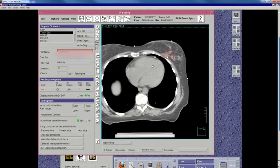Because you could have a great mean heart dose and still torch the LAD and give the patient left main disease in a decade or two, and that's kind of a Pyrrhic victory, even though your mean heart dose is good.